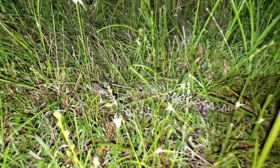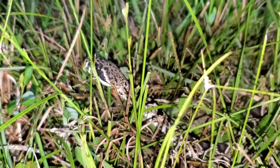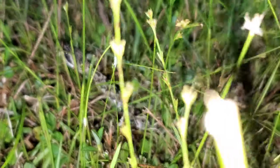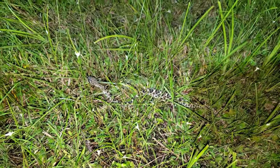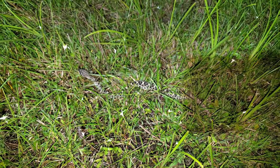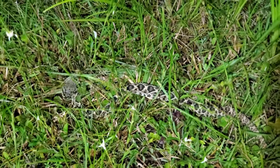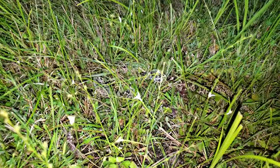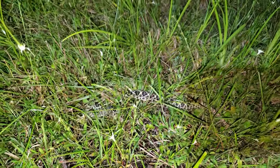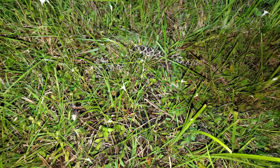So the Diamondback's pretty much working its way along in the grass here. You can see its little head sticking up. This is so unusual to see Diamondbacks after dark, but in South Florida, it happens more often than you think. I've actually seen an Eastern Diamondback after dark now 3 times, and I know other people who have. So when you think of a diurnal snake down in the Everglades, they move at all times of the night, which is really wild. So, awesome.